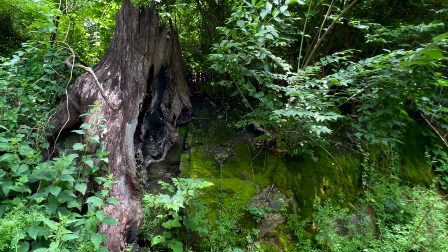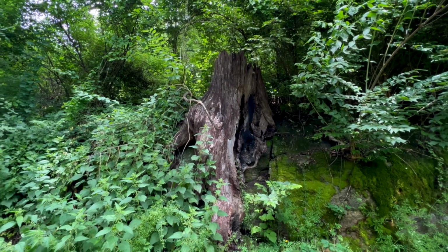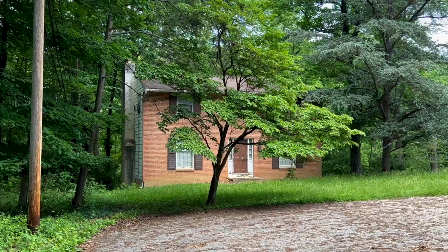Was this one of the old trees cut down by the soldiers? We'll never know. Probably not, but it sounds good.